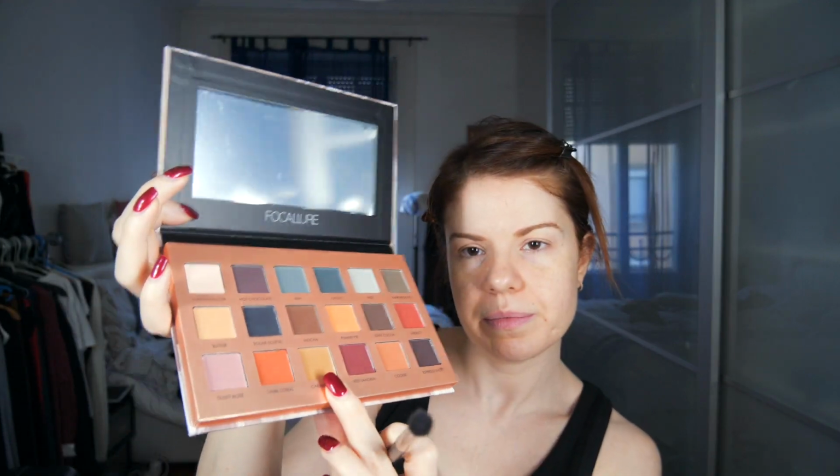Let's see. Okay, let's start with the eyes. Actually, I don't know which eye look I'm gonna do, like every time, I never know. There is a name just inside each eyeshadow. This is really cool. You also have a big mirror here. I wanna go with the Caramel Days, the shade here.